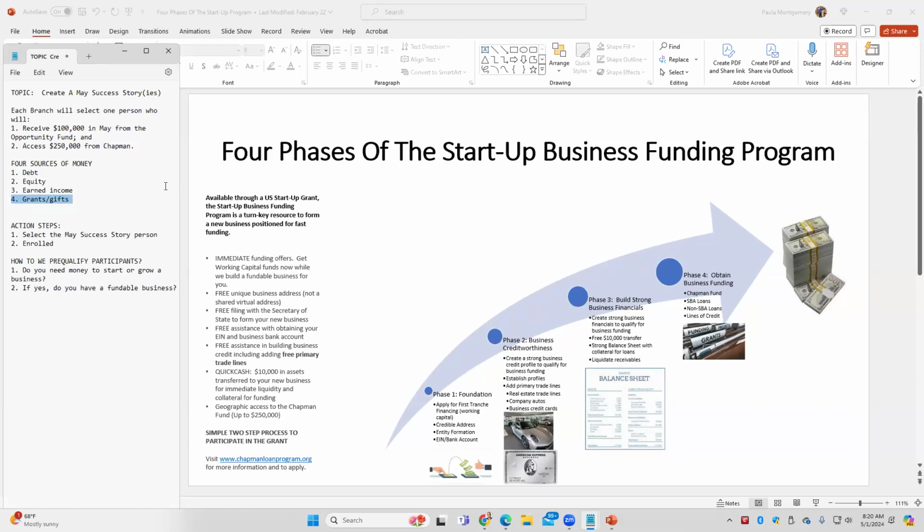Kendrick says, what if I'm at the beginning stage of the startup program and I don't have a startup business? Well, no, we create that, right? That's the whole point, Kendrick. And I realize today is day one. We just sent you the onboarding 10 minutes before the Zoom, but we create a fundable business, right? And we start with the infrastructure, business credit, financials. That's what we do.